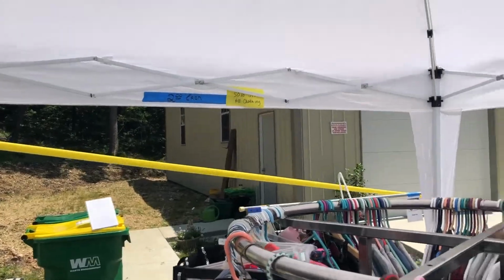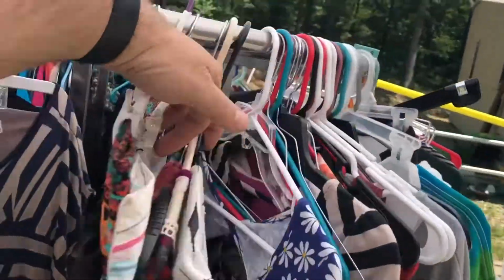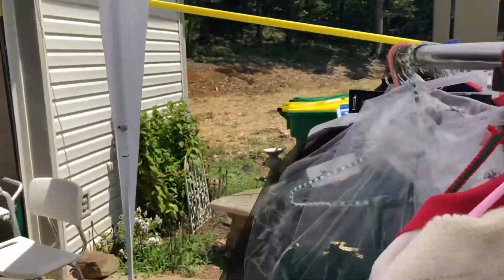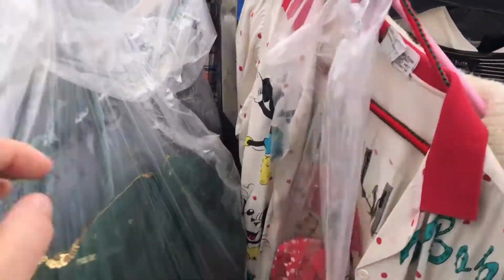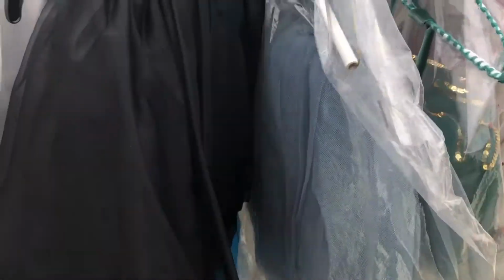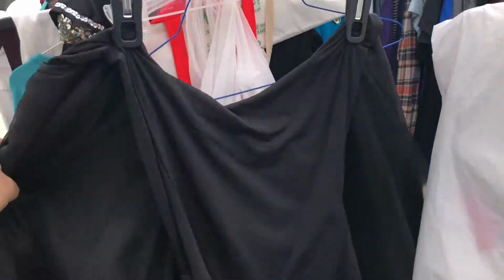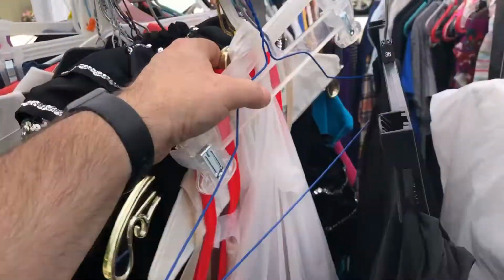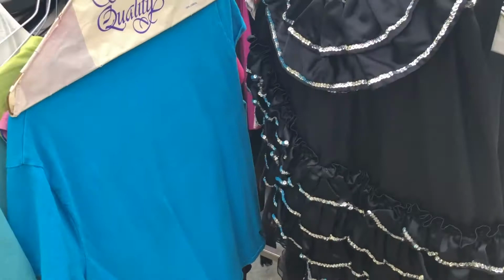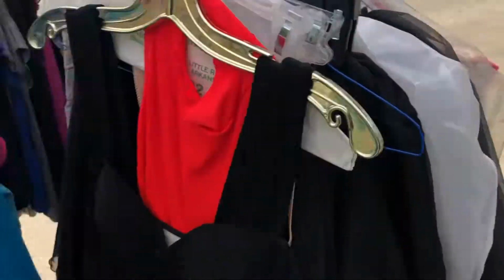50% off all clothing, $2 each. So guys, this is not normal. Should I grab these? For $2, shouldn't I grab that? I should grab that, shouldn't I, for $2? This for sure. Yeah, I'm getting it.